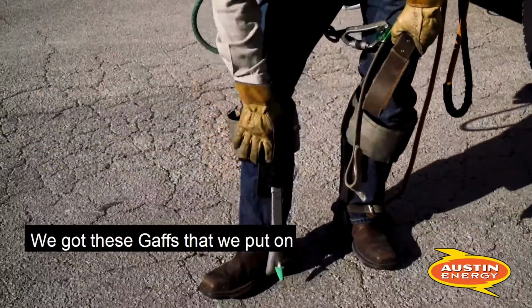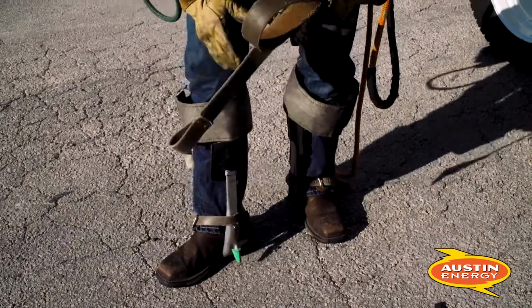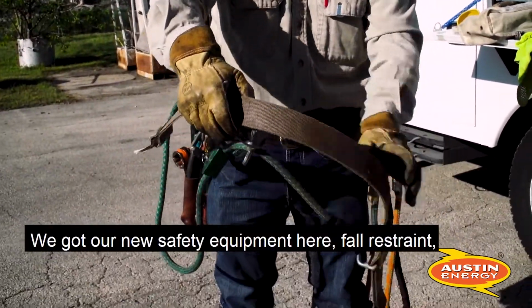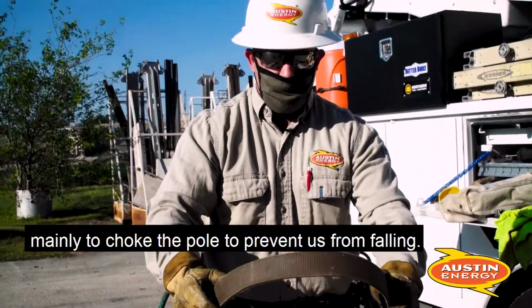We have these gaffs that we put on to stab into the pole, with our protectors. We have our new safety equipment here. It's a fall restraint, made to choke the pole and prevent us from falling.